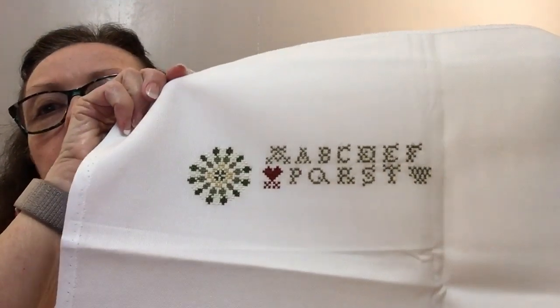Here is another one from the Weenberg. This is Verlinden Mystery Sampler Geza, G-E-Z-A, G-E-S-A. And of course I have no picture of that because it was another mystery. And this is on white 32 count Jubilant. And I just got a little bit started on the top part of page 1.